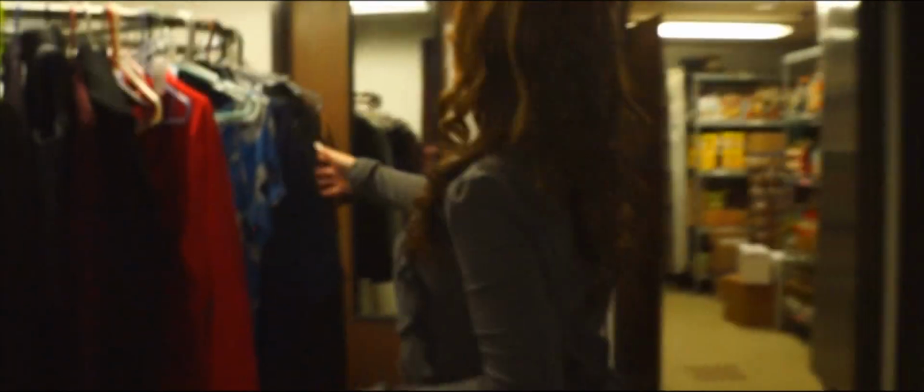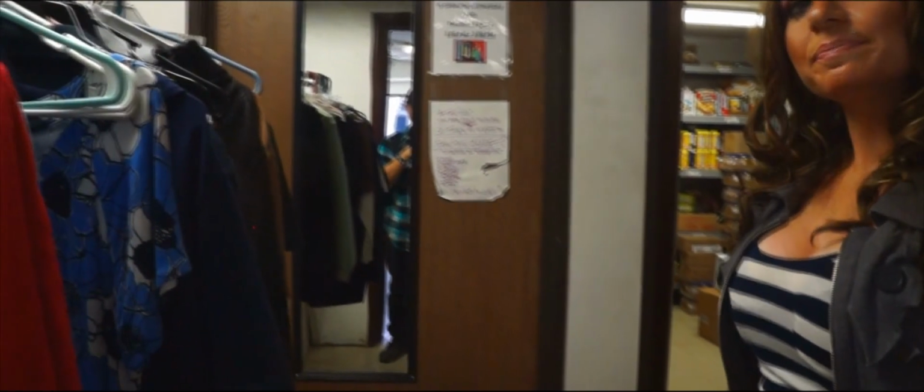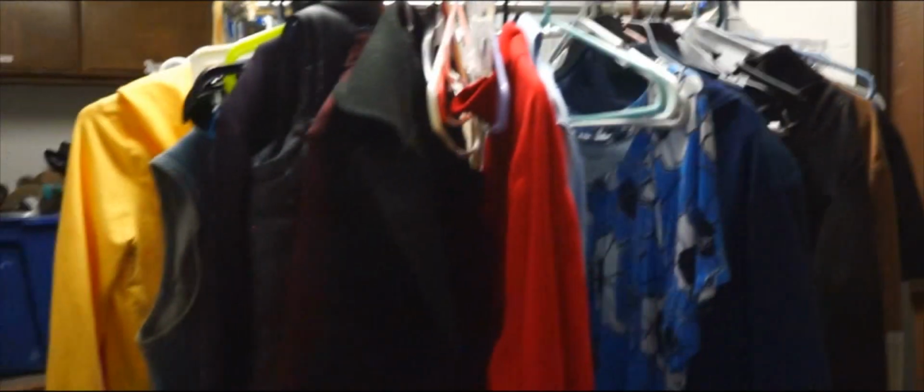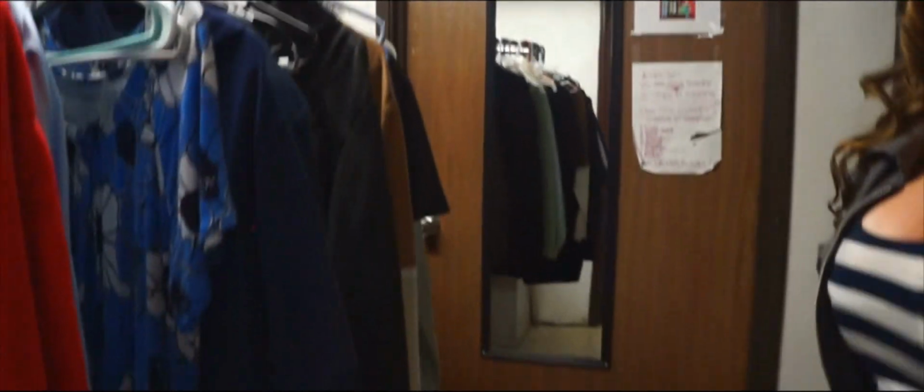We always have our jackets available right here. So if someone does come in earlier than that, we can always give them jackets and shoes too before the clothing closet. This is our clothing closet, which is open 1 p.m. to 3 p.m. Wednesdays and Thursdays. So anyone from the community, no matter who it is, can come in and get something. And you don't need anything at all. You can just come here and get it.